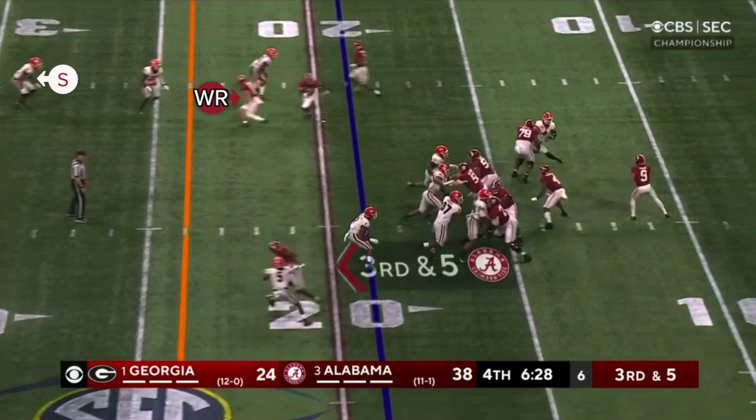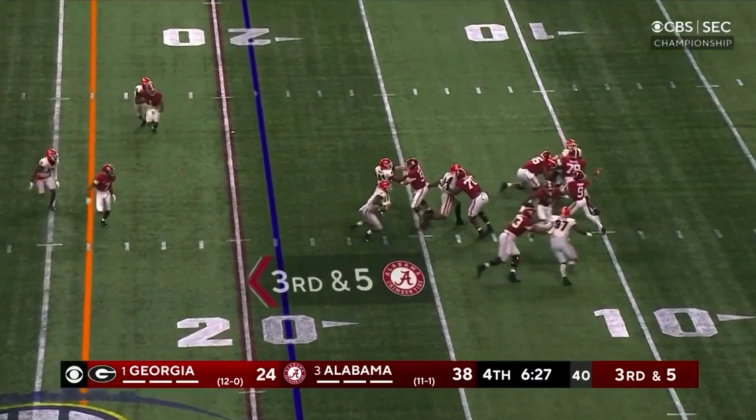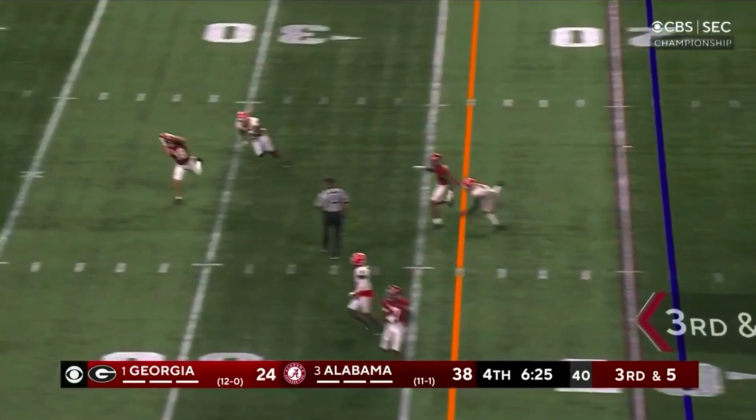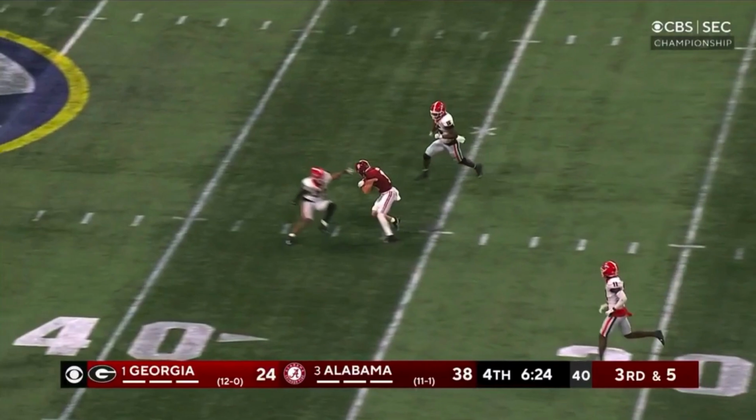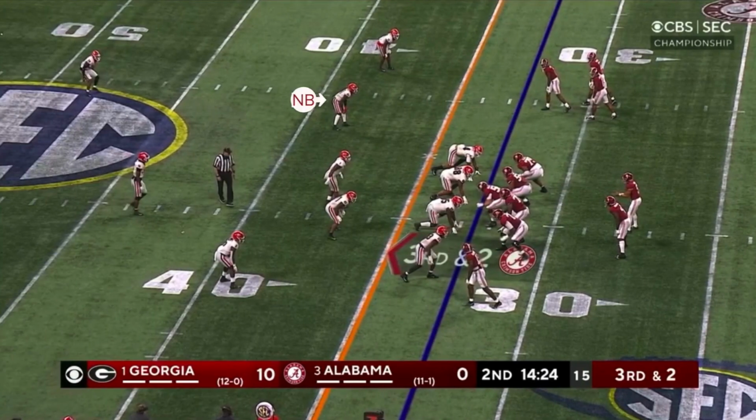When Young sees this, he knows that his receiver has an advantage because his slant is going to break inside and away from that defender. As we saw in the last play, Young's going to hit that receiver in stride, and all that the defenders around him will be able to do is rally to prevent the play from becoming any bigger than it already is. These last 2 plays then give a great summary of what went wrong for Georgia in this game.